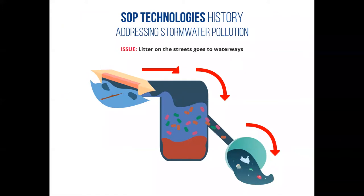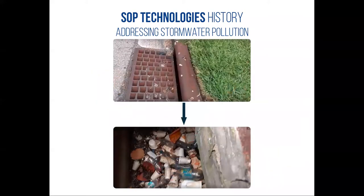I'll give you a quick background about the company in case you haven't heard about us. So we really started off with addressing stormwater pollution. Trash on the streets goes into stormwater systems and it falls into waterways. There are some cities in the world where this is not the case, but for the most part, this is what happens, right? There are many, many tons, millions of tons of trash that people leave on the streets that get washed into the system and go out into the ocean. Here's a photo of a local storm drain, just so you can get a sense of what goes down there, okay?